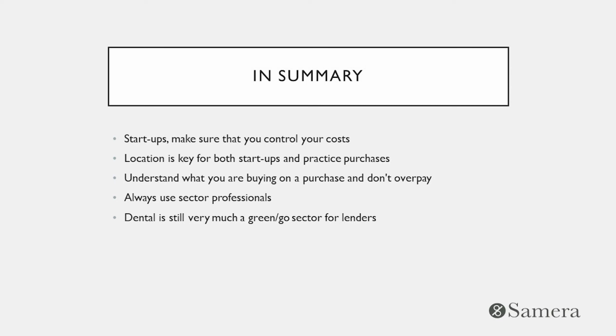Location is key for startups and for buying practices. And you've got to understand what you're buying. Don't rush into it. Look into the accounts. Go and sit outside the practice in a coffee shop and watch how many people go in it. See what the area's like. Take a walk around. Don't just rely on the seller's information.